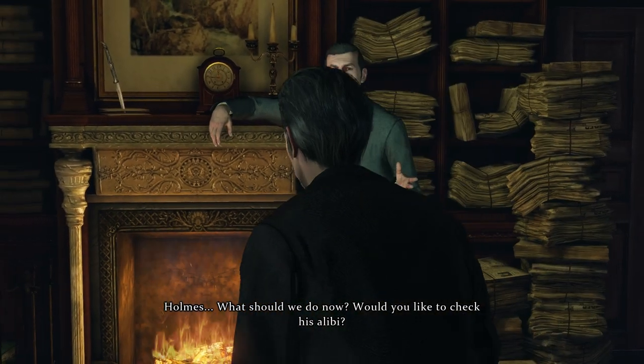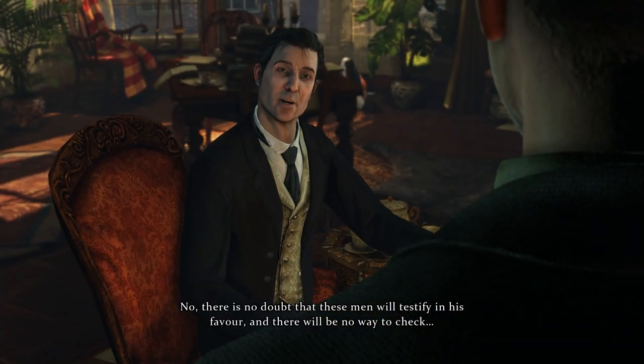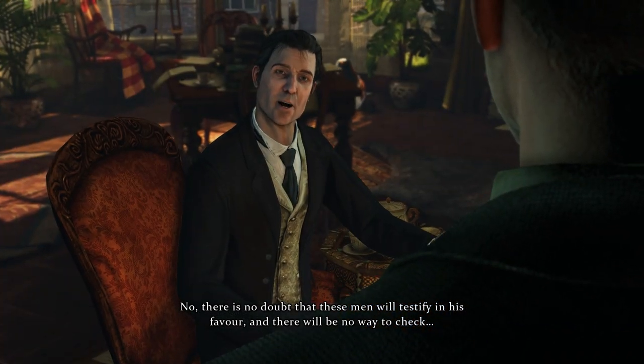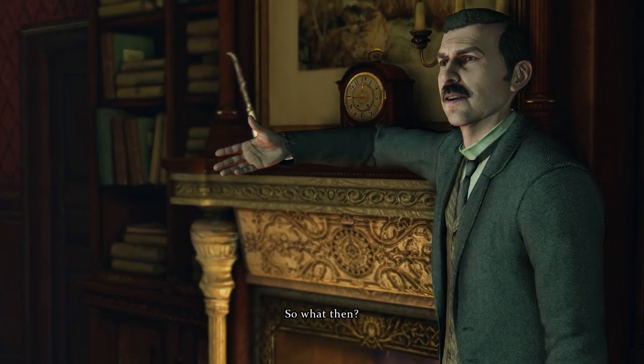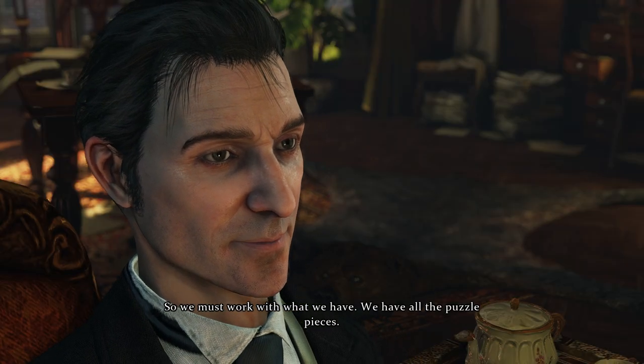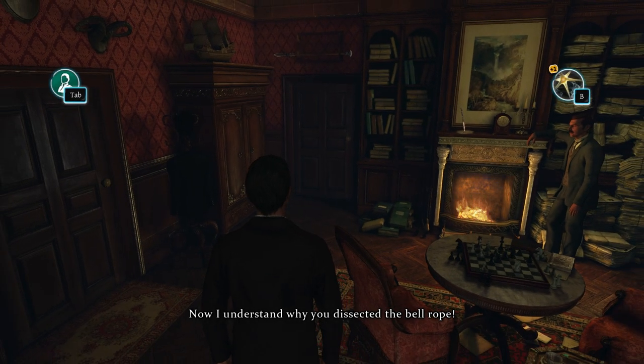Holmes, what should we do now? Would you like to check his alibi? No. There is no doubt that these men will testify in his favor, and there will be no way to check. So, we must work with what we have. We have all the puzzle pieces. I understand why you dissected the bell rope.